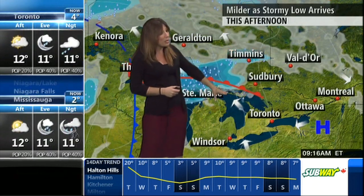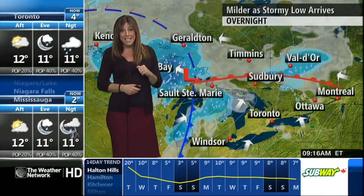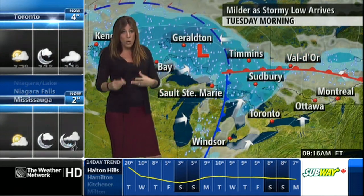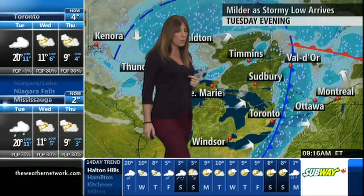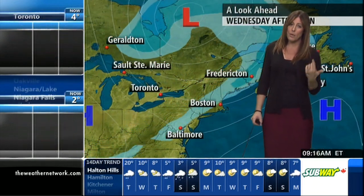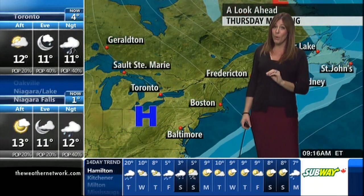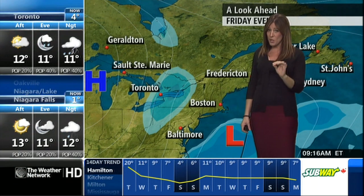Southerly flow bumping us up to about 20 degrees tomorrow, feeling closer to 24 when you factor in a little bit of humidity. And then once that cold front hits all of that warm, soupy air, that's our best chance of seeing some convective showers, so more so towards the evening and overnight. Now, behind this cold front, temperatures are going to cool down dramatically, back to or slightly below our seasonal average. High pressure in place, so we should see a little bit of sunshine Wednesday, Thursday.